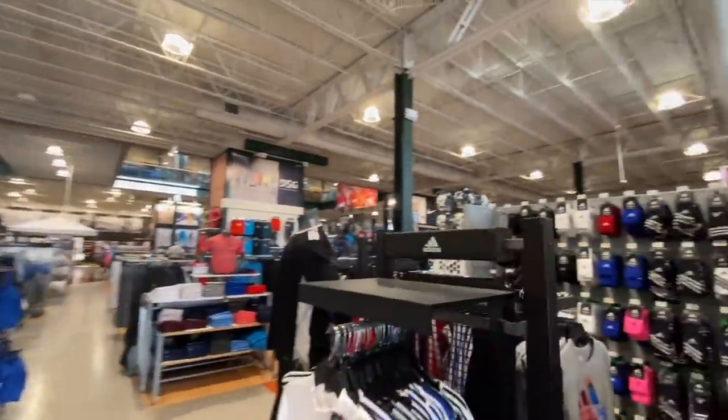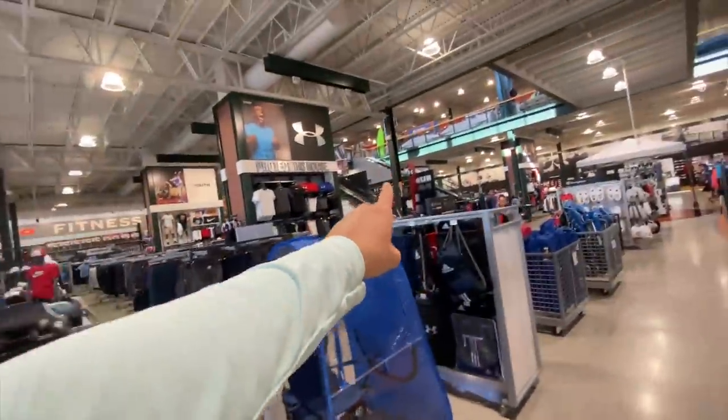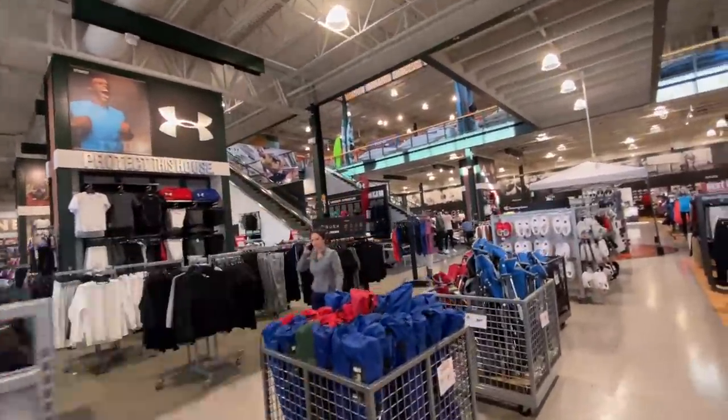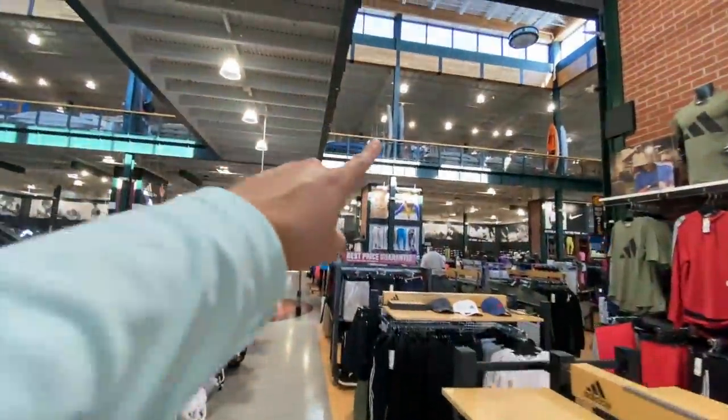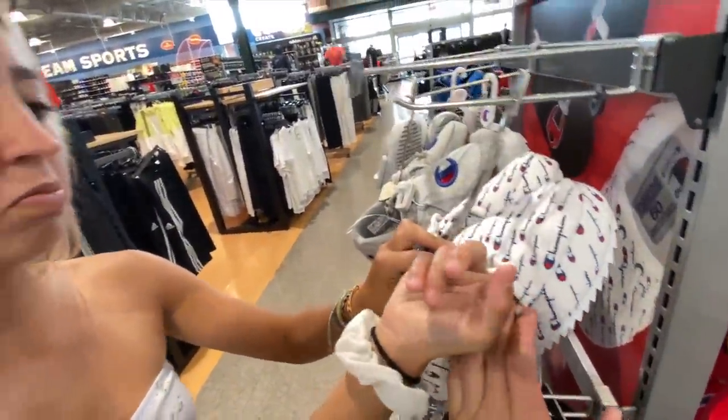Not allowed to film in here. Holy cow, this place is massive. Yeah, this is the biggest Dick's Sporting Goods I've ever seen. The fishing stuff is all the way up there, though. Oh, I see the rod. Oh, boom, there she is. Guys, let's go hop upstairs and get our fishing lures. You can keep your pennies that you find on the floor for good luck.